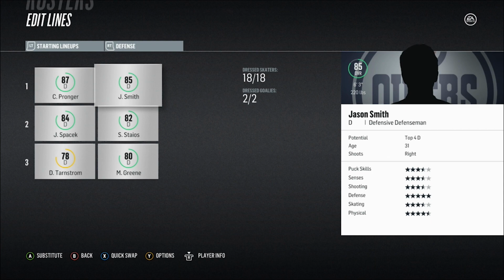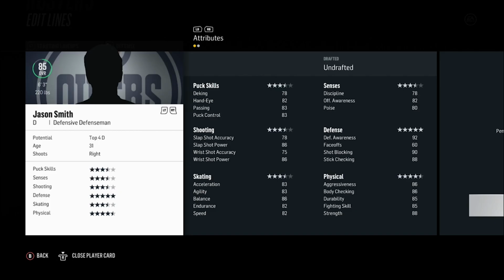This guy was a pretty good defensive player for the most part, so that's why he's the captain of the team and a top defensive pairing. That's why I made his offensive categories not as good as his defensive.